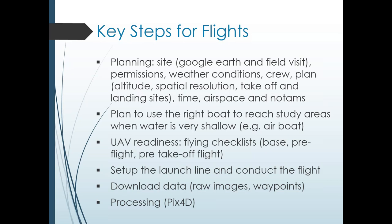And we developed a plan to decide which airboat to take with us in order to reach the site. For example, an airboat is quite important when we talk about shallow water. So for easy navigation, we recommend something like that. UAV readiness as well. There is a long list of checklists at the base, pre-flight, 2 hours before flight, and pre-takeoff. All these checklists, we went through them in each flight we conducted.